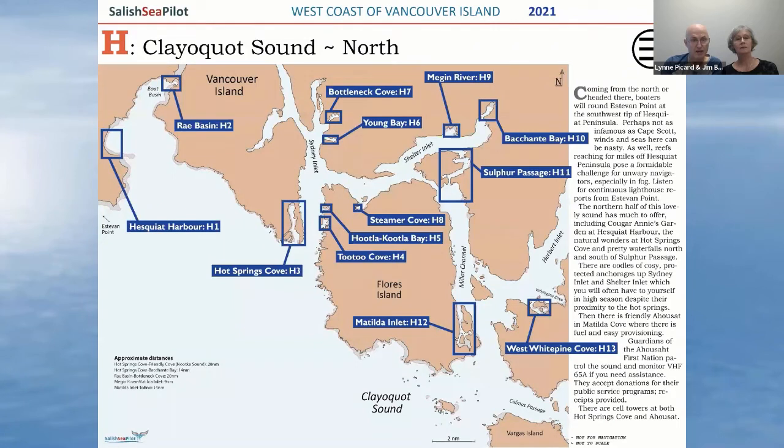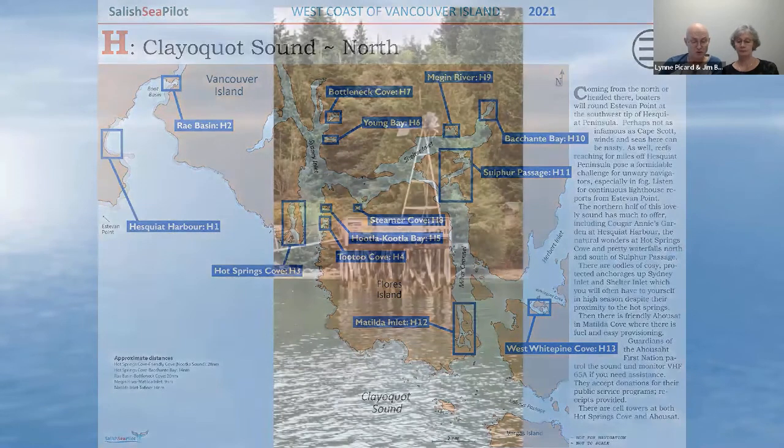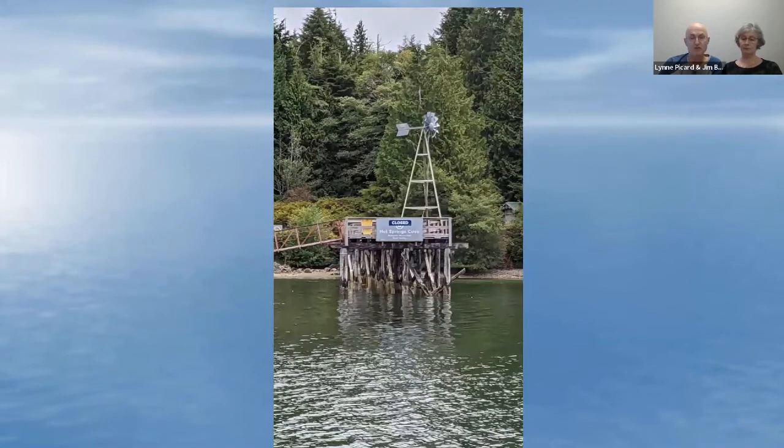Annie's Garden at Hesquiat Harbor was unfortunately shut for the pandemic. So we moved on to Hot Springs Cove. As expected, Hot Springs Cove was also closed. It's a special place for boaters in normal times because they get to enjoy the hot springs in the early morning or late evening, avoiding the crowds from Tofino.